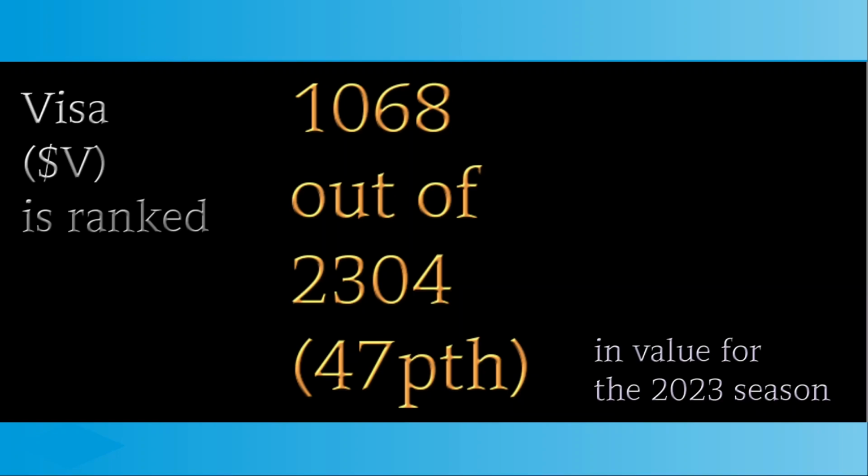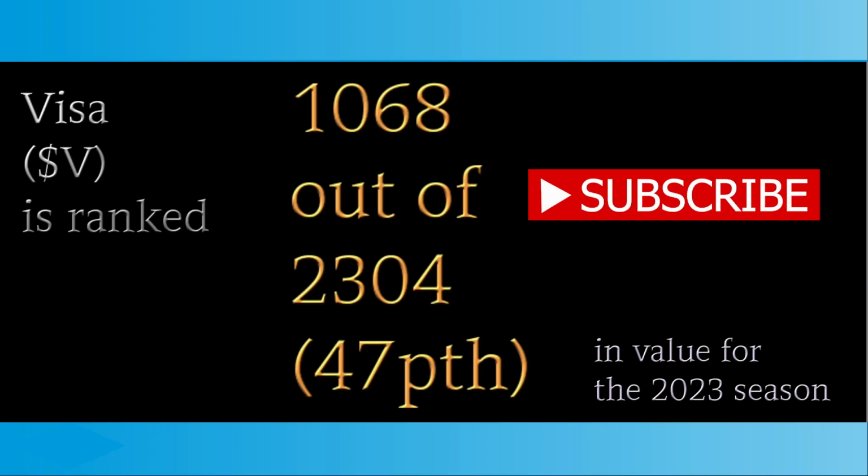Do you care if you use Visa, MasterCard, another option? Is anyone out there still using cash and thinks that that's the future for some reason? Let's discuss in the comments below.